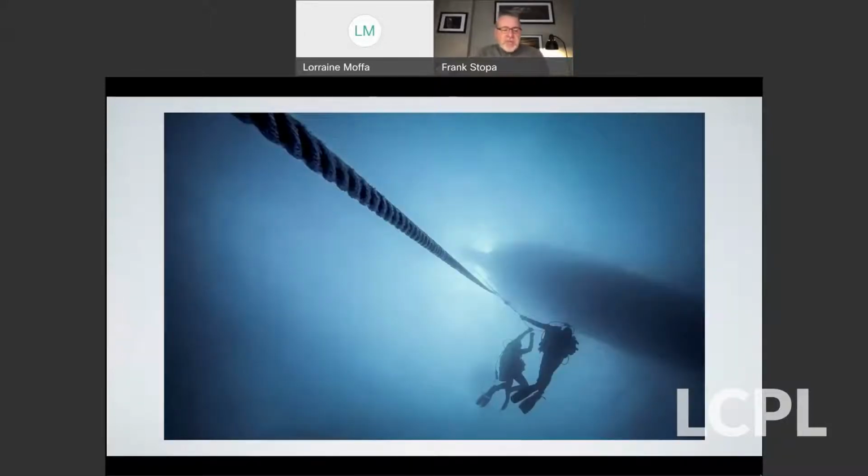Another example of negative space is my image called Ascent from Bedfordshire. The HMT Bedfordshire is a wreck of a World War II British trawler that did anti-submarine warfare work on the North Carolina coast in World War II. It was sunk with all hands lost, and it is now a dive site and a war grave. This image I captured rising up from the wreck back to our boat of these two divers.